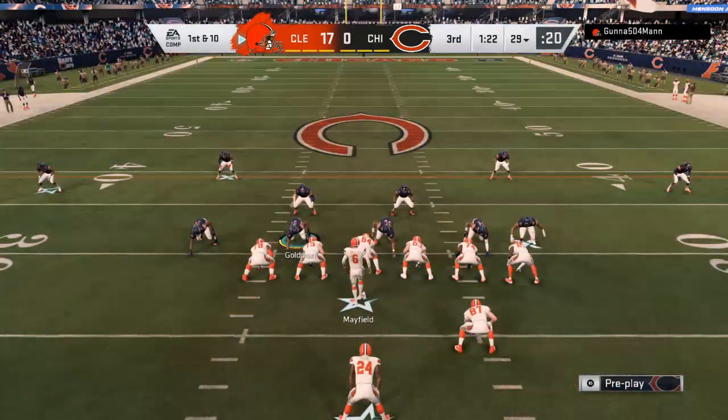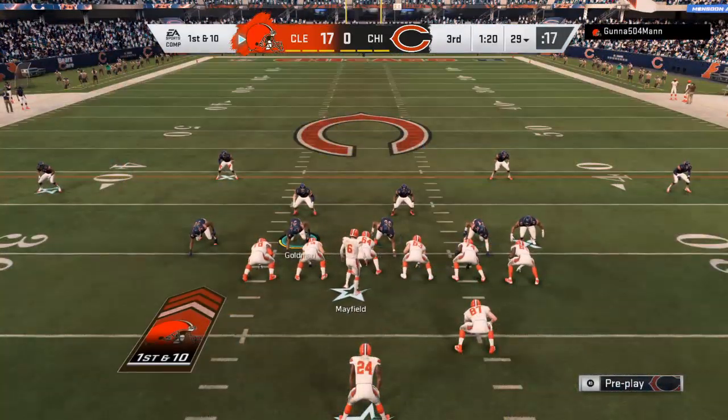Let's take 180. Let's get it together, defense.